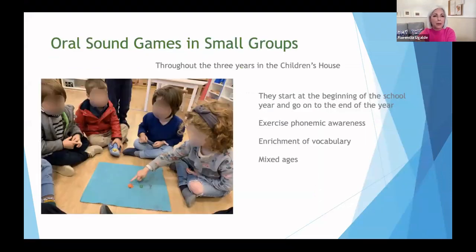So let's talk about what happens with language in our schools. We have the sound games in small groups, and these are extremely important for us. And they start at the beginning of the year and they go on for the whole time the child is in our environments. So we do this as I Spy games that I guess everybody knows from playing with their children, I Spy games, where we are trying to make them aware of the beginning sound. So the children are exercising their phonemic awareness. And we do enrichment of vocabulary with these groups. And as you can see, this is a group of mixed age children so that everybody contributes, everybody learns, and it's a very dynamic situation in an environment. We do sound games every day in our classrooms, probably 2 times a day at least.